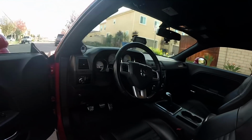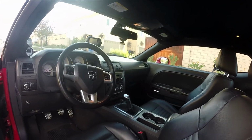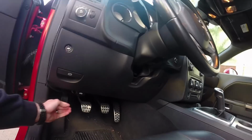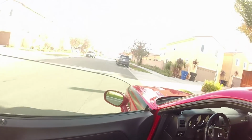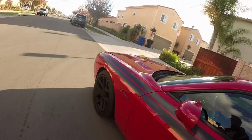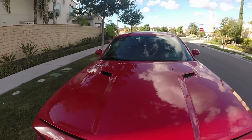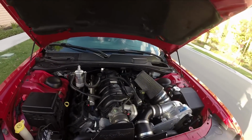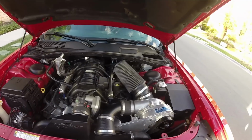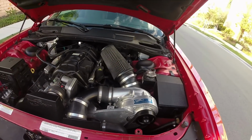There we go. Got the inside, like I said, manual stick shift, only way to go. Pop the hood for you guys, let you see what we're working with. Only 29,000 original miles on it. First car I ever bought. There you go, right there. We got the 5.7 Hemi with the P1SC1 Procharger, putting about 7 pounds of boost.